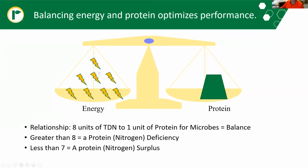Even though the energy is there in the form of this fiber, if the bacteria don't digest the fiber, then the animal's not going to. So we're really missing an opportunity here. Anytime this ratio becomes greater than 8, there's more energy theoretically available to that animal. It's just not going to be broken down because the bacteria have a nitrogen or protein deficiency, right? So this is really going to be a key thing. Just remember 8 is the ideal.